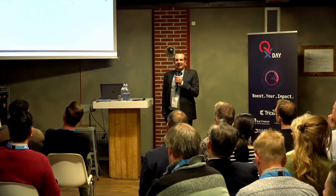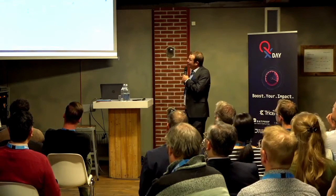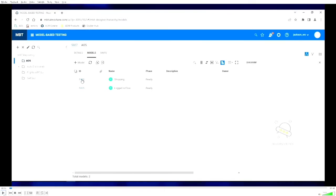No? Oh. What you see here on the little movie, and you see it on the top left in blue, it says model-based testing. This is my value edge platform, and I'm looking at my library of models, where I see on the left, it says repository.